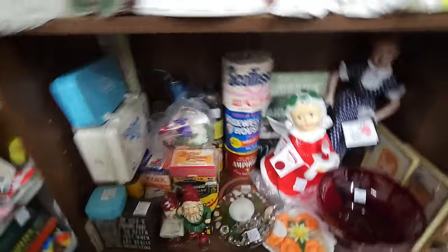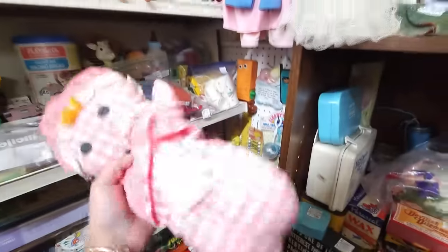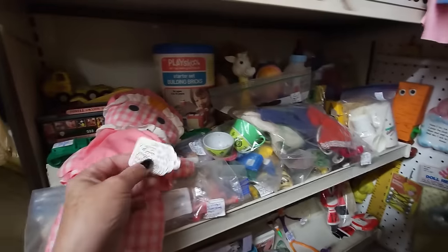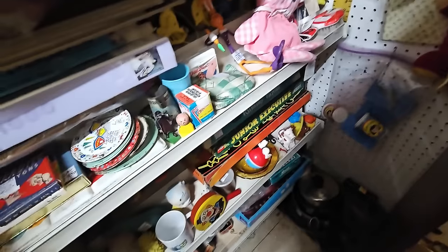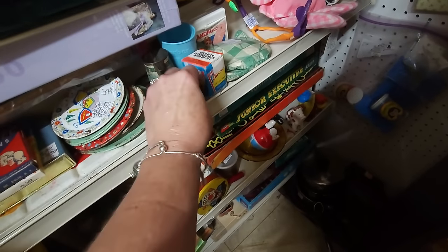I do like this tray, though. Oh, look at the Scott tissue. Still wrapped up. Oh, my gosh. This was my doll. I had this doll. I think I still have mine. My original. It's Fisher Price. It's $20. Boy, maybe I should sell mine. $20. There's little Mr. Pissy Pants. There he is. He's $4.